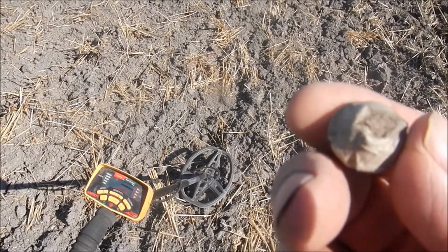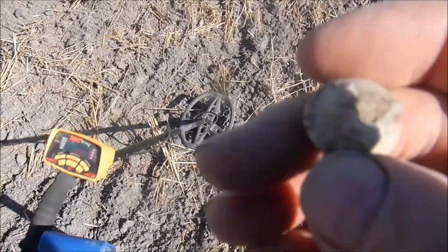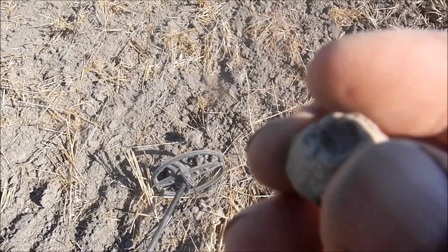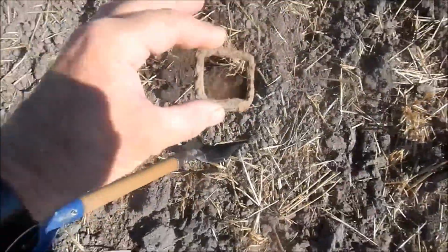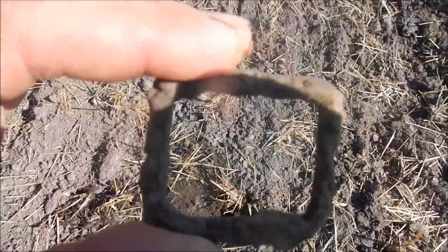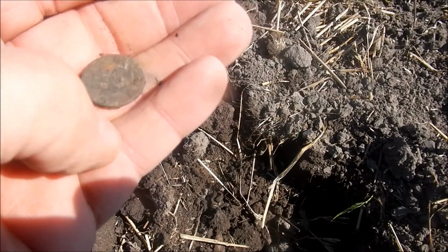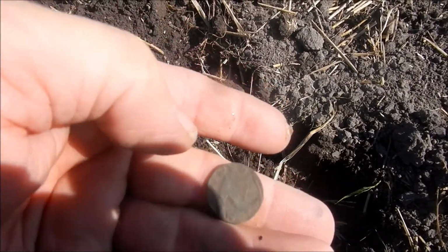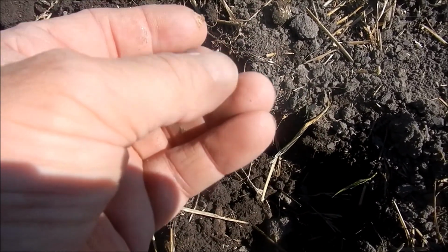All right, so I've only been going literally a few seconds and good start, found a spindle ball. So that's a very good start, quite happy about that. Next find, in that hole there, look. Buckle, steel, it's only steel. Right, first coin of the day, it's not that old. I reckon early 1900s, 1930s maybe. It's a 2 groschen, I think.